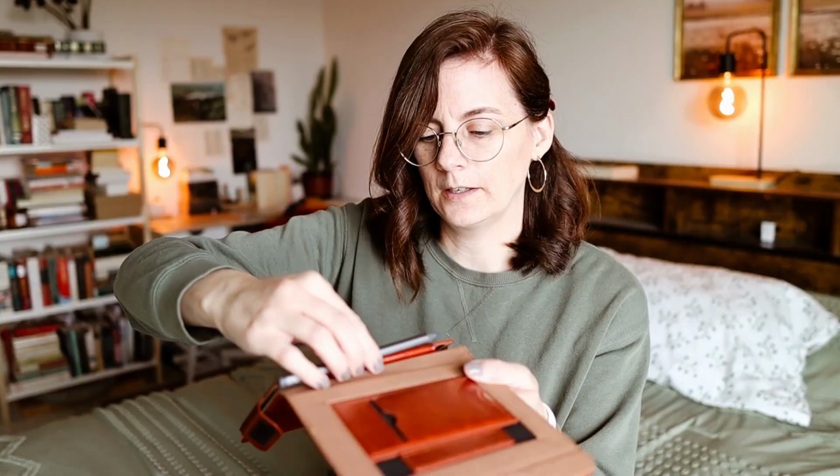But there is enough space that I can put my pen into this little space, and it magnetizes because of the Kobo when it's in here. I can put it in here and still close it. So that is a cool feature. So both of these, the case and the pen, I like, but I don't use a ton yet. Maybe I will more in the future.